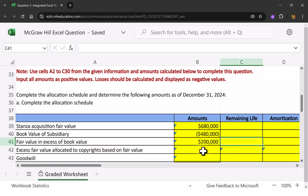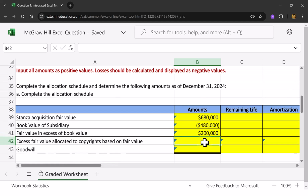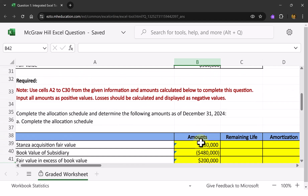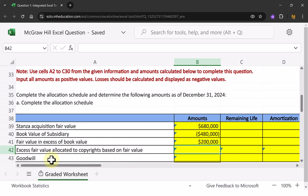Let me click on this cell again. I don't see any pop-up saying it should enter as a negative, so it should be a positive amount I enter here. So going back to the copyright info, if this is the value, again, what am I asked for here?